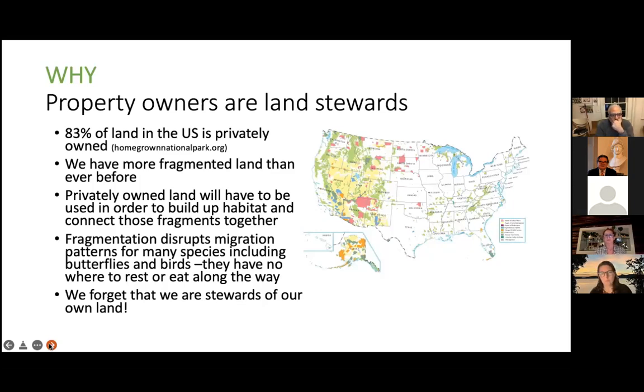And so what Doug Tallamy and all of the native plant pushers, if you want to call us that, say is, when you own land, you're the land steward of your own land. People think land stewards are just for public lands, but it's really private land. If all the land is going to be privately owned, then you need to be your own land steward and you need to treat it like a park and treat it well.